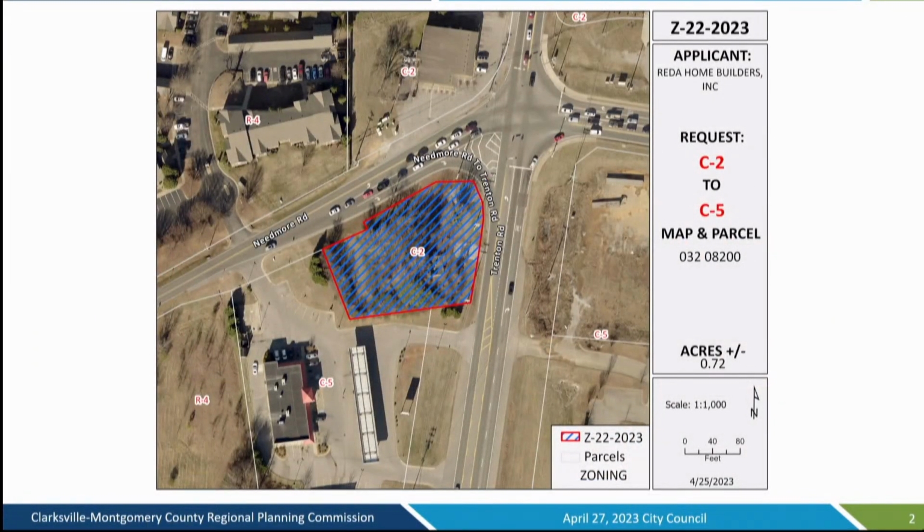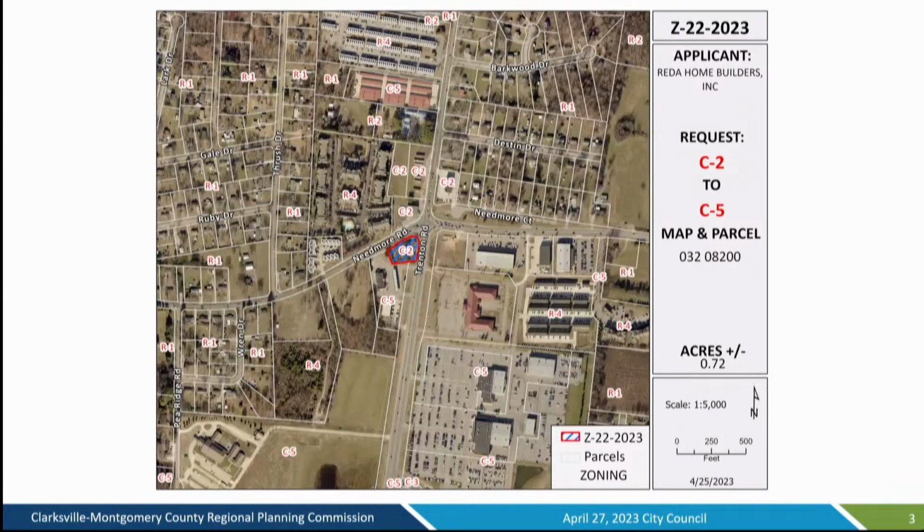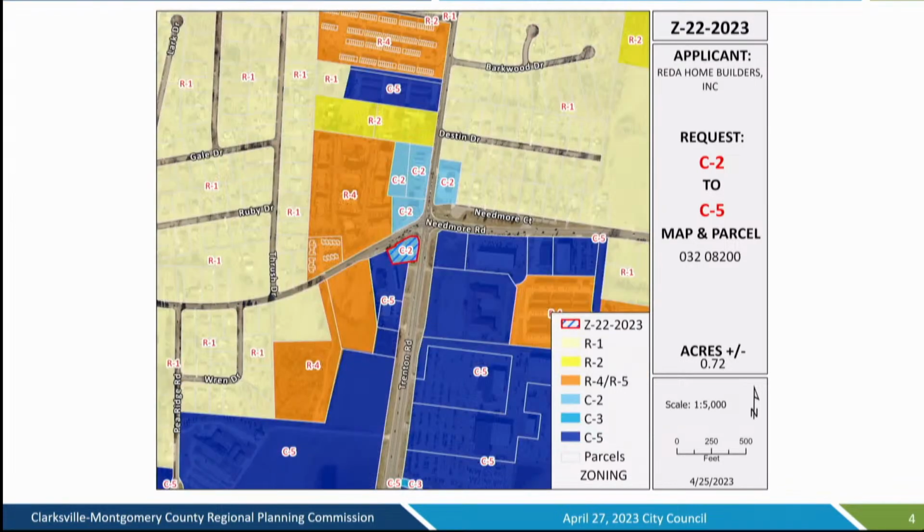Good evening. Thank you, Mayor. Good evening, City Council. We have several cases to go through tonight. The Mayor mentioned the first case, Z-22-2023, application of Rita Home Builders. This is 0.72 acres, currently zoned C2 and requesting to go to C5. It is an extension of the C5. This is at the southwest corner of Needmore Road and Trenton Road in City Council Ward number 9.